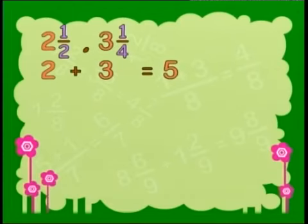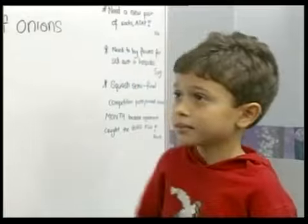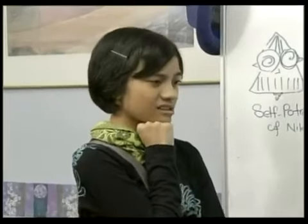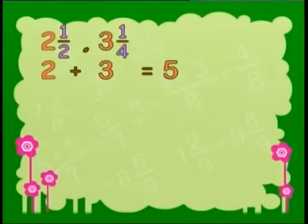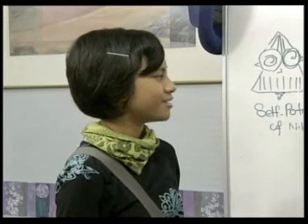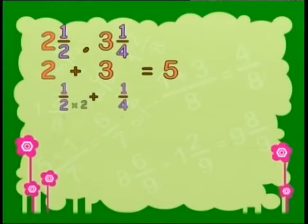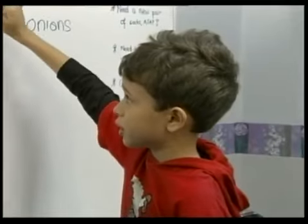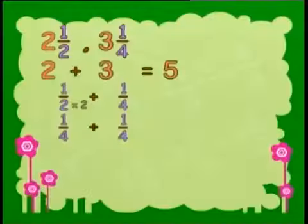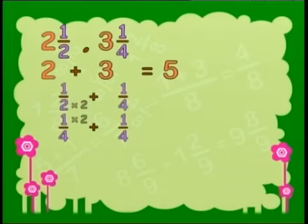Correct. Susie, can you please add the fractions? How do I do that? To add two fractions, we must make sure that the denominators are the same. The denominators are 2 and 4. So, to make them the same, we have to... I know! Multiply the 2 by 2 and we get 4. So both the denominators are now the same. But if we have multiplied the denominator by 2, we must also multiply the numerator by 2. So 1 multiplied by 2 is 2.